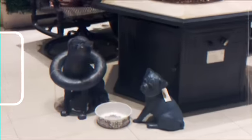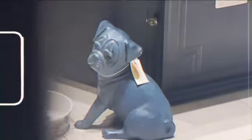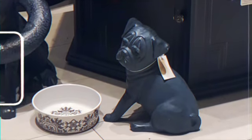That's a French bulldog. That is a Frenchie. Look at the snout. What? Oh, we need it.